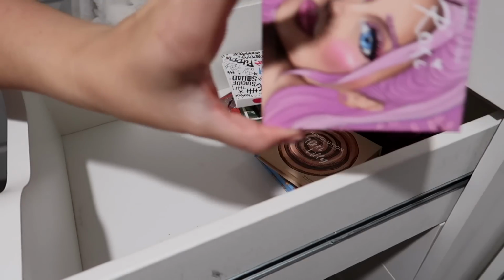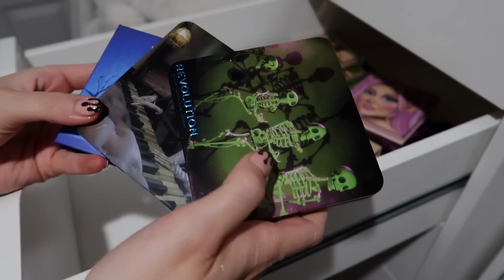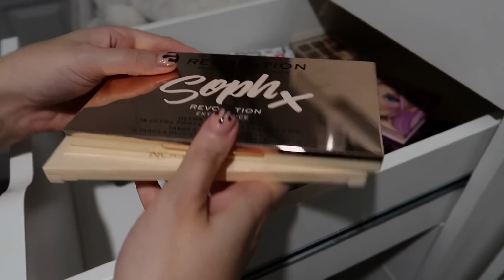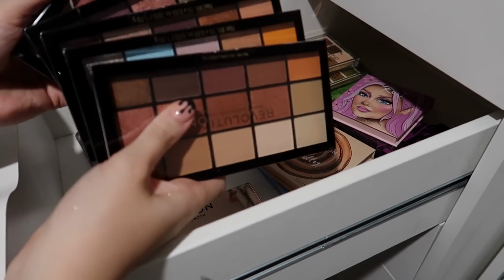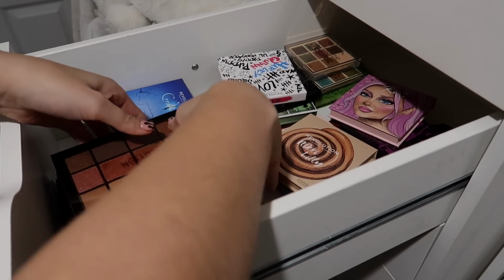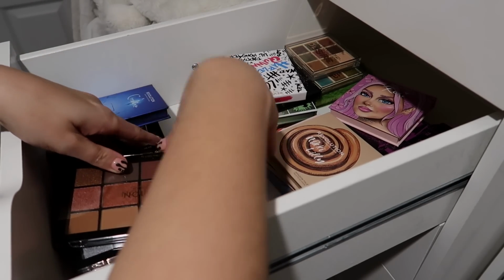Then we have Roxy palette, she can stay. We've got the 2 Corpse Bride tin palettes, Coraline's little palette. We've got the 2 Source palettes. And then last but not least, we have all of these Reloaded palettes that I'm mainly keeping for work reasons, not for my own personal stash.